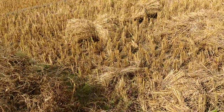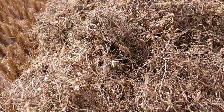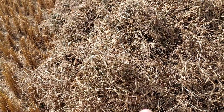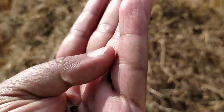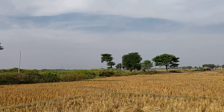And this is a pulse, and in Nepali we know this is a kalu dal. So you can see how beautiful, and one of the tasty pulse. Wow.